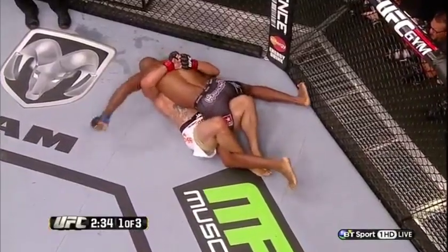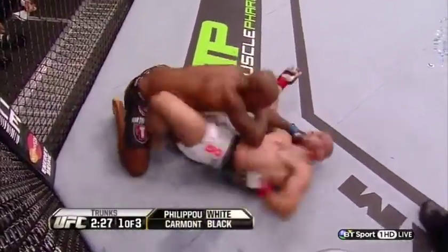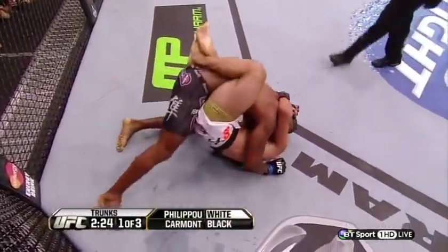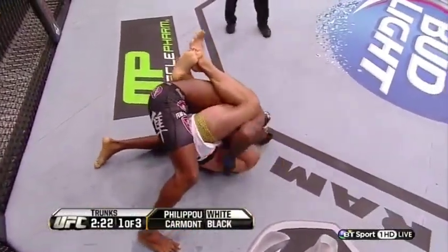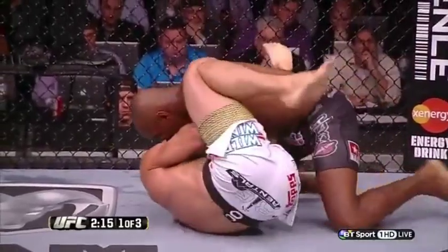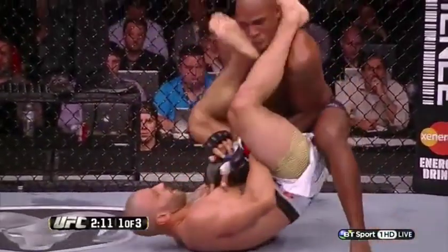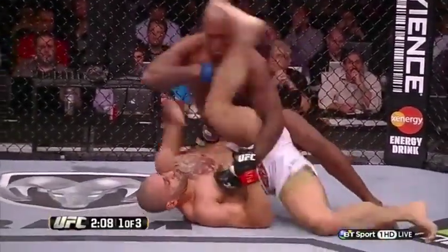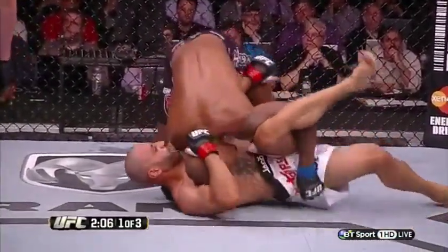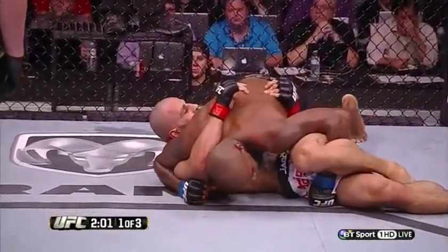Philippou, 5'11". Philippou really without an answer here for the ground game of Francis Carmont. In full guard here, just hanging on. But this is exhausting. It's not his style of fighting. He's looking for an armbar here. Look at this. Costa rolling, showing his skills. And Francis steps over it and into side control.